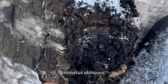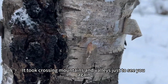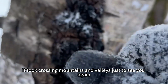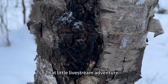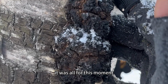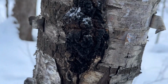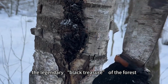At last, we found you. It took crossing mountains and valleys just to see you again. That little live stream adventure, it was all for this moment. All for you. Yes, chaga mushroom. The legendary black treasure of the forest.